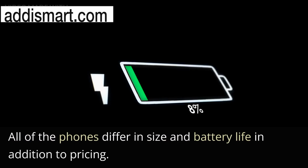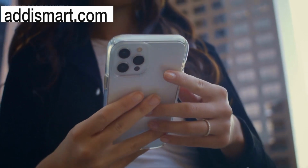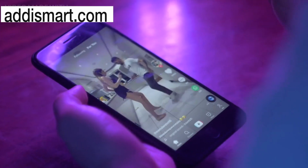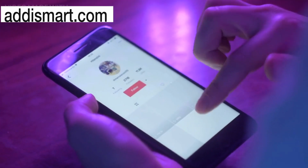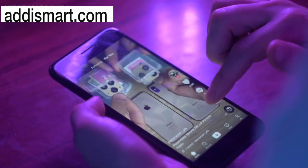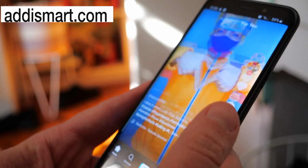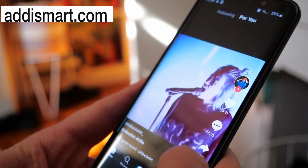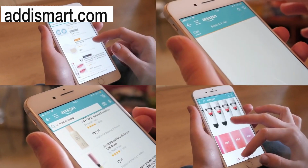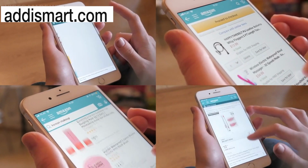All of the phones differ in size and battery life in addition to pricing. You can purchase the iPhone 14 Plus, for instance, which has a 6.7-inch screen and a longer battery life. In comparison to the iPhone 14, which can only play videos for a maximum of 20 hours, the iPhone 14 Plus can play videos for up to 26 hours. It's interesting to note that the iPhone 14 Plus battery even outlasts the iPhone 14 Pro, which is said to have a maximum movie playback time of 23 hours. Thus, the more affordable iPhone 14 Plus has battery life that is only slightly inferior to that of the iPhone 14 Pro Max, which can last up to 29 hours.